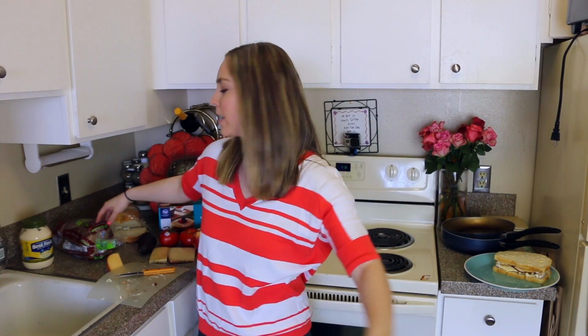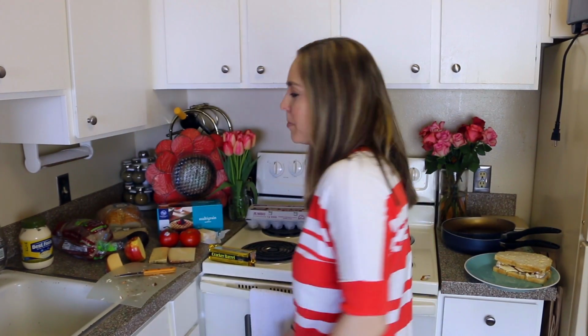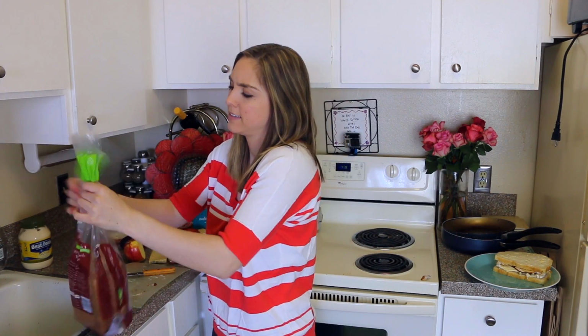Next, we're going to make one called, what is it called? Think fast! The guacamole. Sounds like it could be a safari animal. We're gonna make this one on our whole wheat bread.